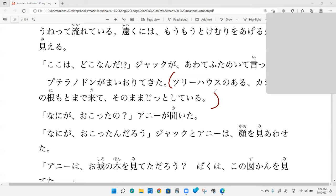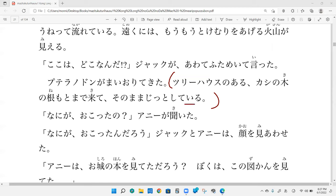Treehouse no aru kashi no ki no nemoto made kitte sono mama jitto shite iru. I'm not sure about the treehouse no aru. Is that referring to the next line, the root of the tree? Yeah. Like, this is a weird sentence. It is kind of weird.